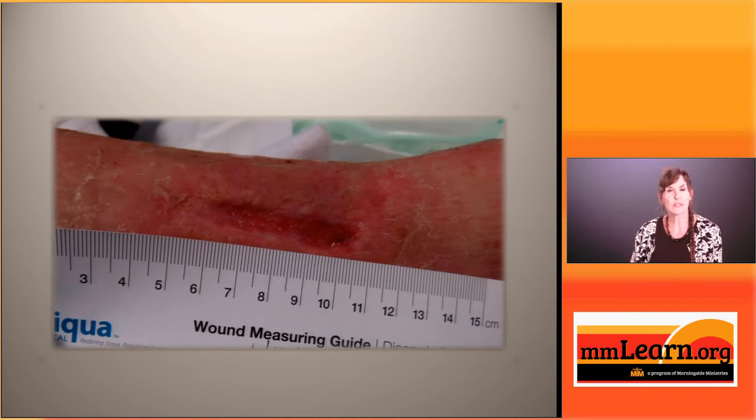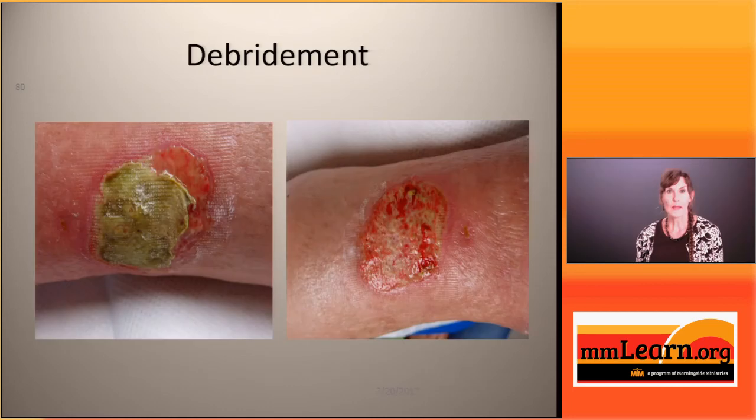And with appropriate antimicrobial treatment and wound care, he did start to achieve improvement and he did go on to ultimately heal. Again, debridement. I continue to emphasize the importance of it, but this is again showing a before and after. Debridement is a critical mainstay of wound care.